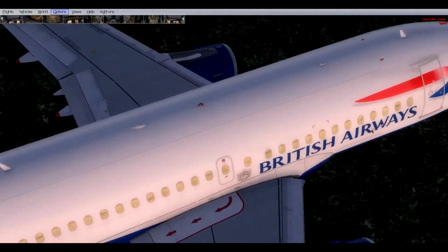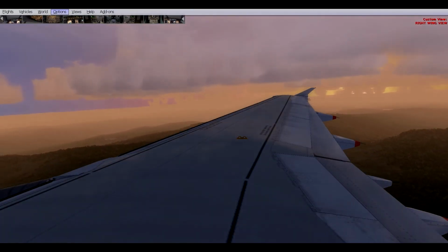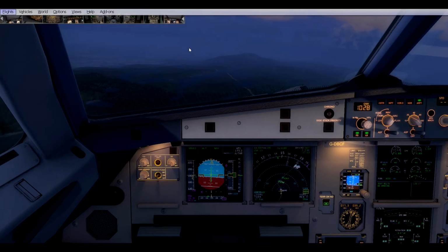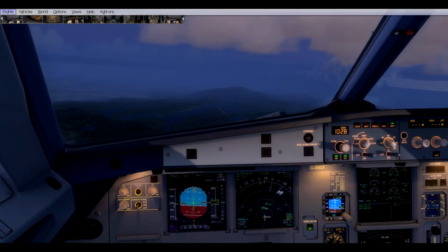At least there is trees. Quite nice. It's quite a nice picture. And then I go and screenshot it, obviously, because you know how it is. Glide slope alive. Good. The glide slope is alive, I can see it.